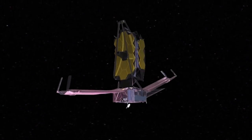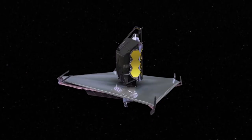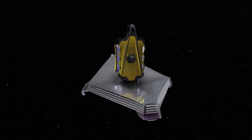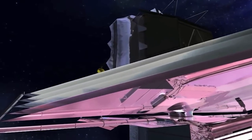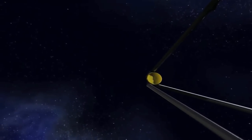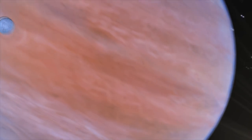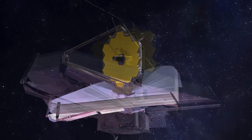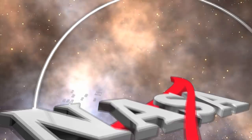1 million miles from Earth, Webb will transform into an observatory with a tennis court-sized sun shield and 21-foot-wide primary mirror. From 1 million miles away, Webb will be able to peer back in time to see the universe light up with its first stars and galaxies. Witness galaxies evolve across cosmic time, and even explore the atmospheres of alien worlds. The James Webb Space Telescope, NASA's next generation eyes for deep space exploration.